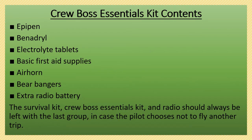The Crew Boss Essentials Kit contents are an EpiPen, Benadryl, electrolyte tablets, basic first aid supplies, an air horn, bear bangers, extra radio battery. The survival kit, Crew Boss Essentials Kit, and radio should always be left with the last group in case the pilot chooses not to fly another trip.